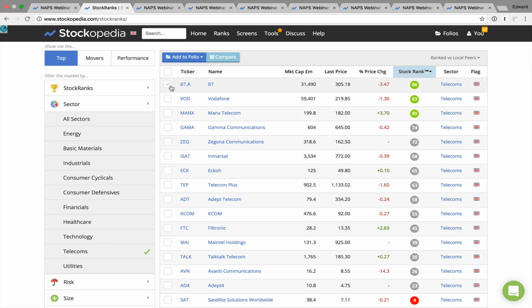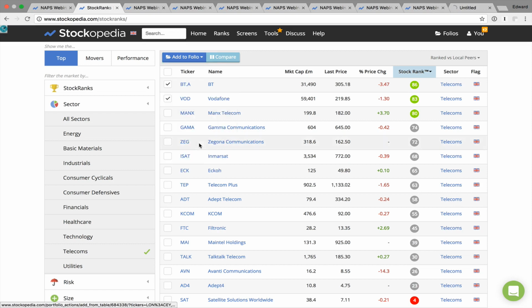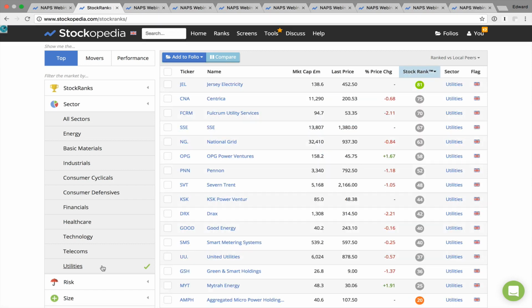Telecoms: BT. It was in the first set of NAPS, it did brilliantly, and then it actually got booted out. Oh, it's amazing, Vodafone's actually there now. It got booted out after the first year, after it was one of the top performers, and then it actually had a terrible decline. But now it's ranking well again. Of course, BT's had all kinds of accounting issues, etc.